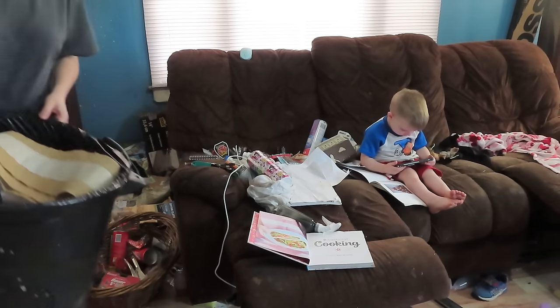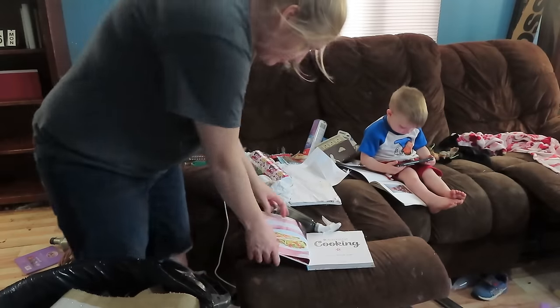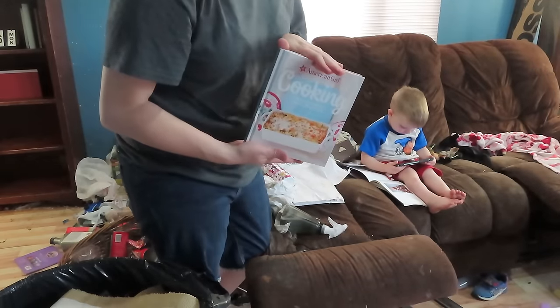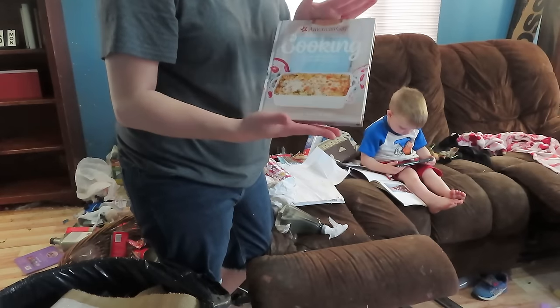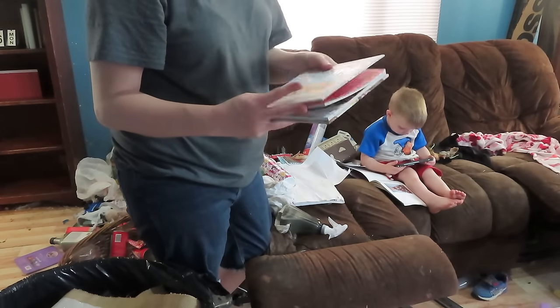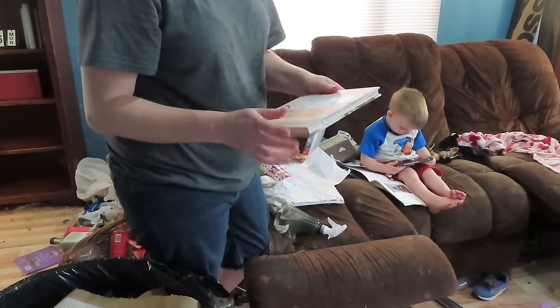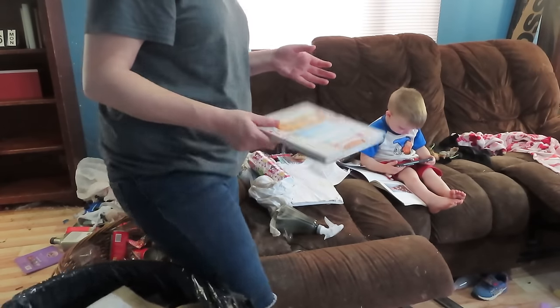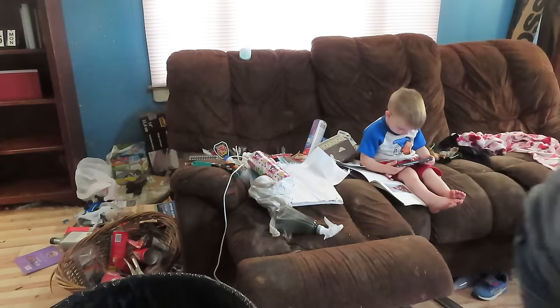So I think that's what it was, the memory chip, because now it's working fine, so I don't know. But if you are looking for a cookbook for kids or grandkids, this right here is a really good cookbook. Zoe really likes it a lot. And I also have a bacon cookbook with kids' recipes too, and it's a really good cookbook too.